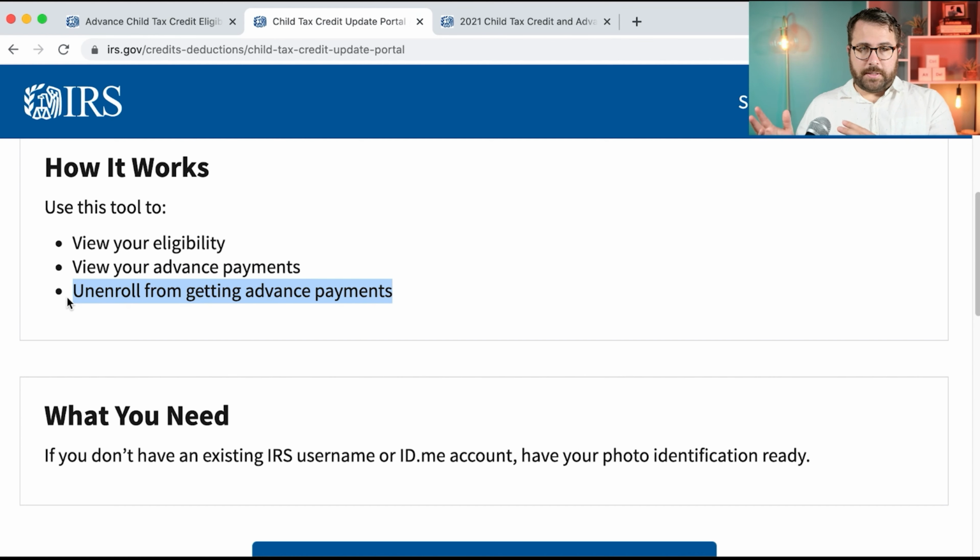Why would you want to do this? Well, initially I thought, why would you want to do this? But now the IRS has come out with guidance that says that if you receive more advanced payments of the child tax credit throughout 2021 than you're actually eligible for for a 2021 child tax credit, then you may have to pay some of those back when you file your tax return next year.